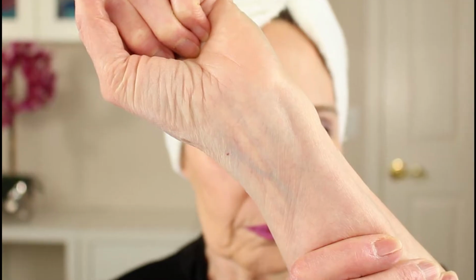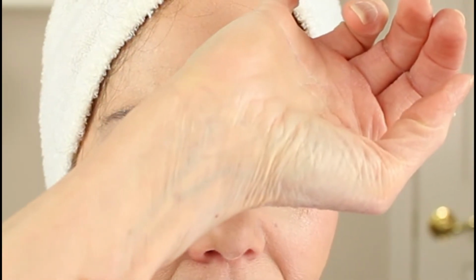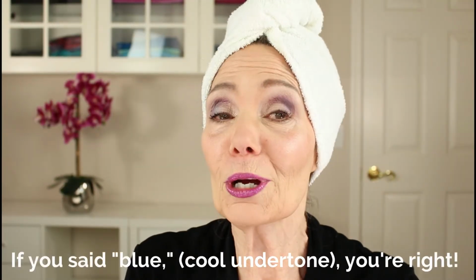Now, the first thing we want to do is look at the underside of our wrist. Are the veins blue or green or somewhere in between? Blue equals cool undertone, green equals warm, and somewhere in between usually means neutral. Let me show you my wrist and see if you can tell what the undertone is. Now, this may not be easy to determine, but don't get discouraged because answers to the next 8 questions can give us some more clues.